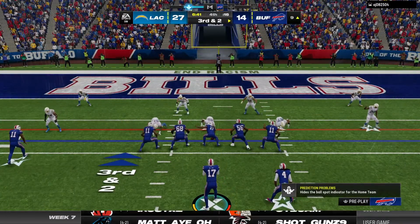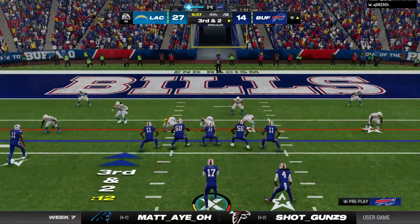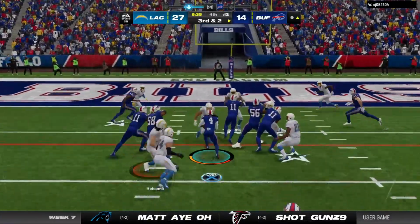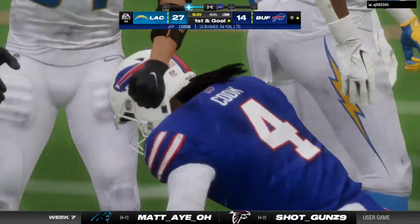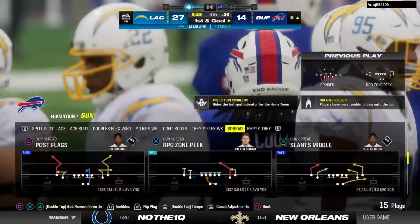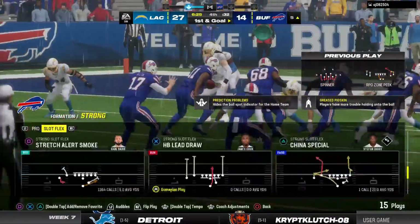They'll run it. Here's Cook. And he has the first down before he's tackled at the 5. Only 3 there on the pickup, but that's enough to move the chains.